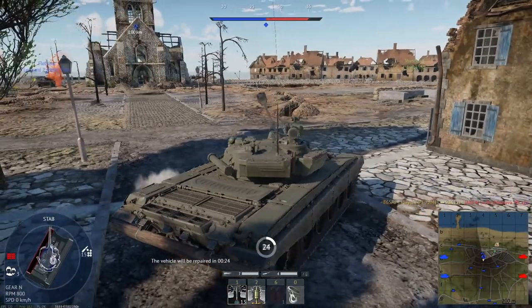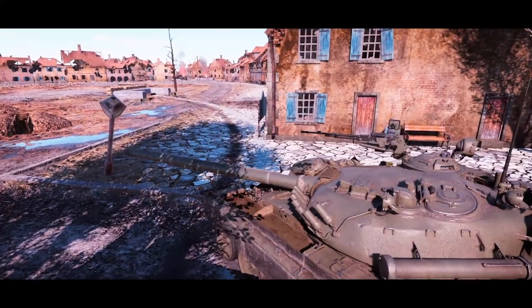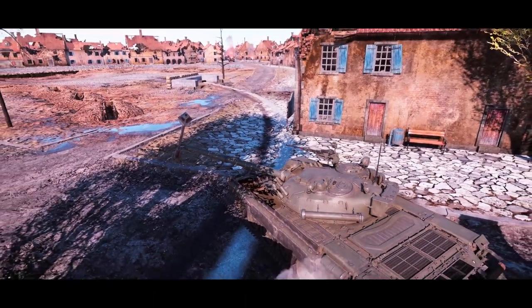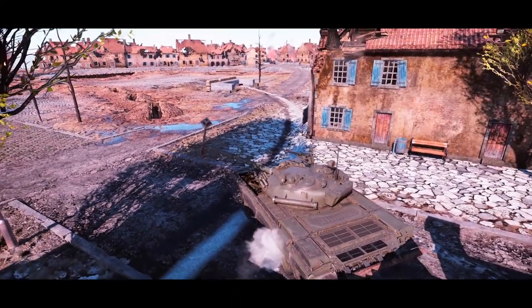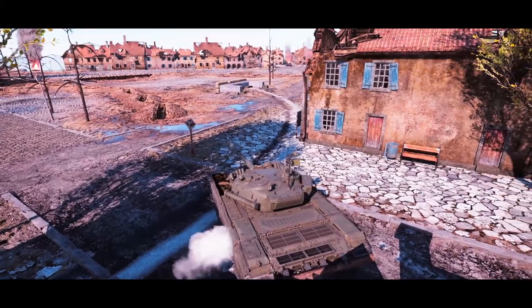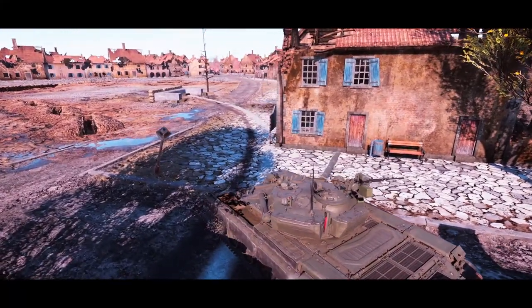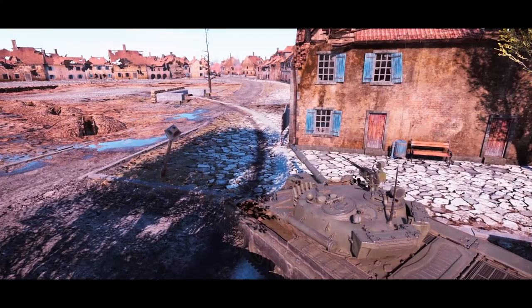I do prefer APFSDS though. Yeah. At 9.3, you'll have to be very quick, and you probably want to be using APFSDS as your first option against any vehicle at this battle rating.